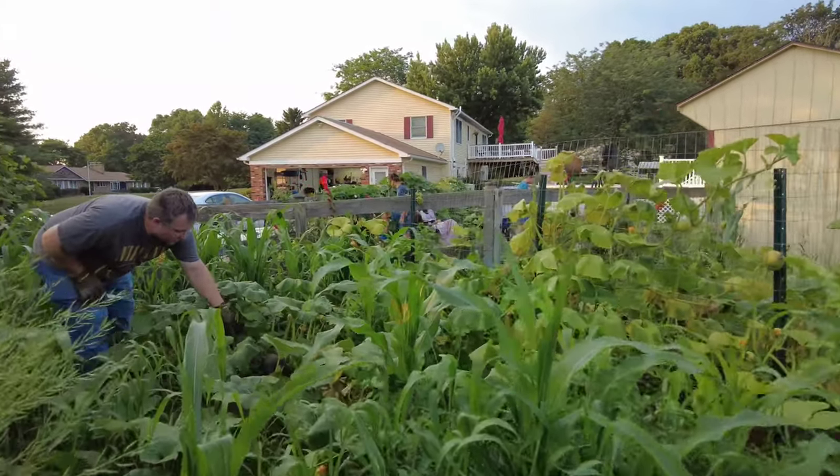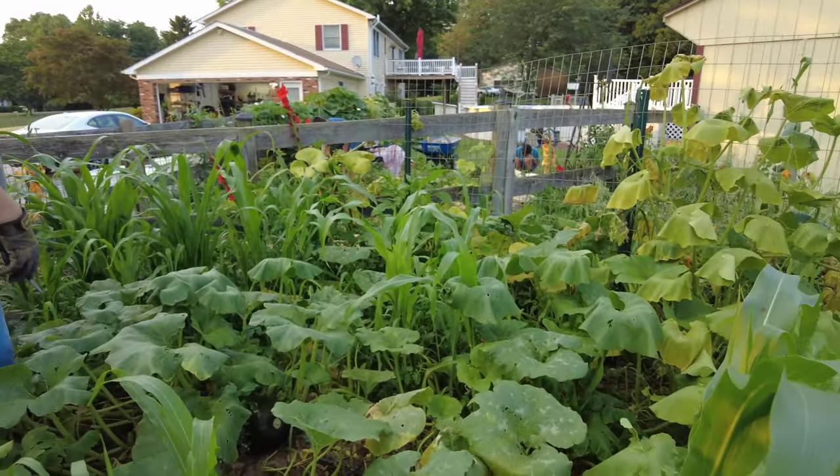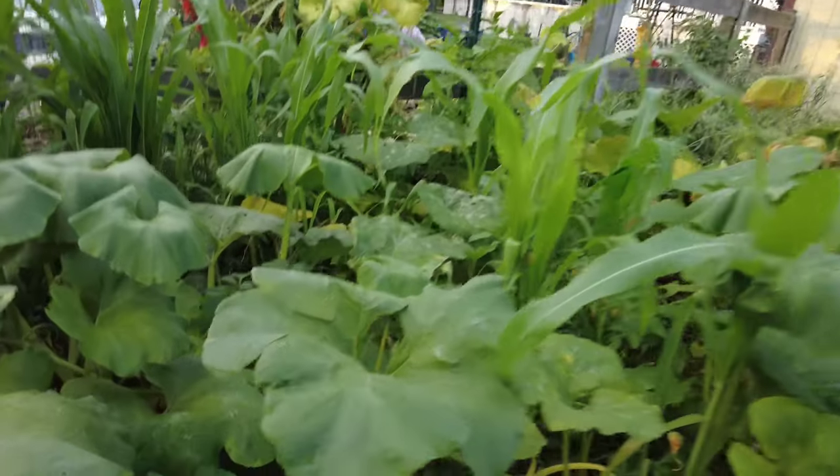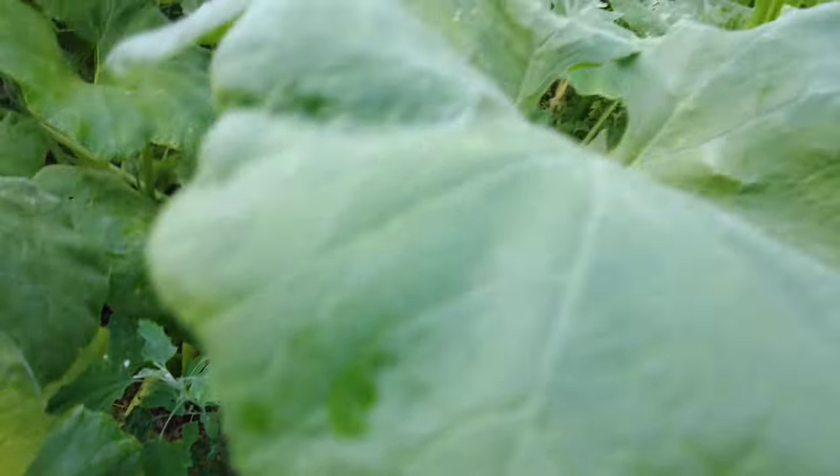Oh, that's jack lantern. Jack lantern pumpkin. Yeah, we'll leave that for it to be mature, and then we can harvest it. We'll get a jack lantern. Just enough for the kids to harvest.